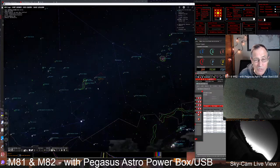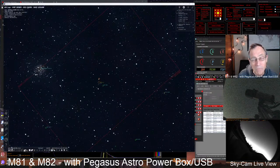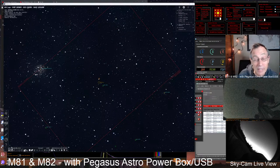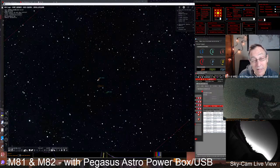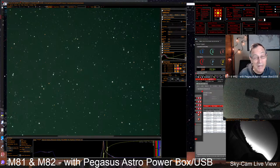We're trying to catch a very, very small target. It's called NGC 2316. Basically it's a tiny star cluster that has a little nebulosity around it. Here's a live view through our RASA 11. Notice all this light pollution here.